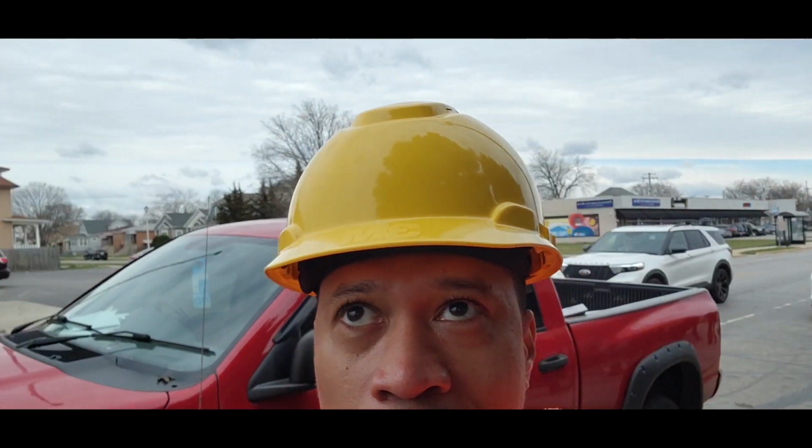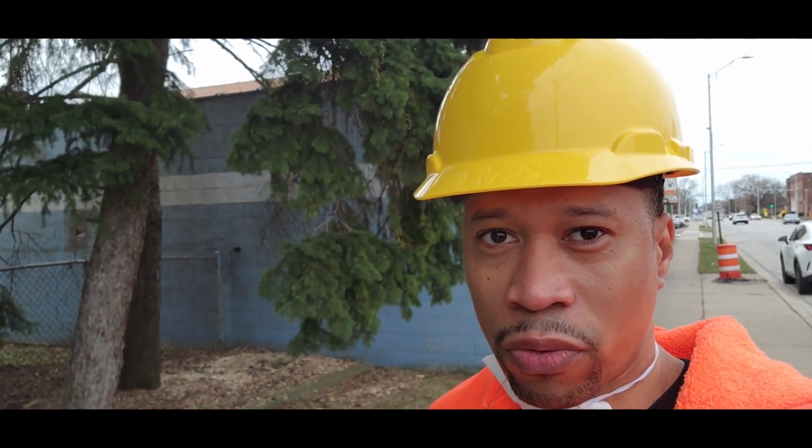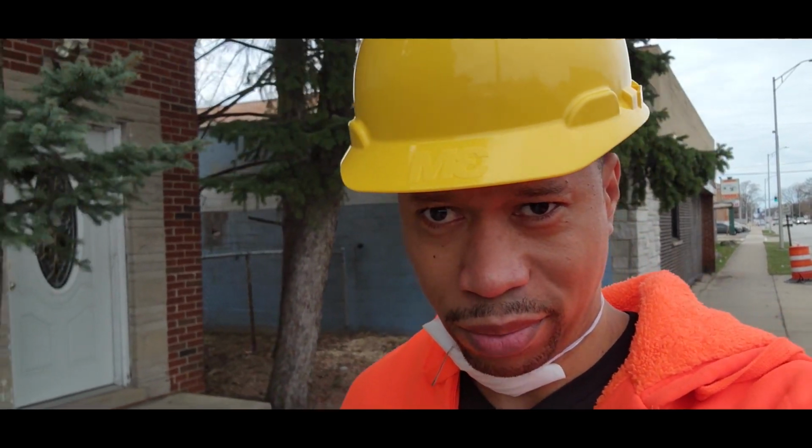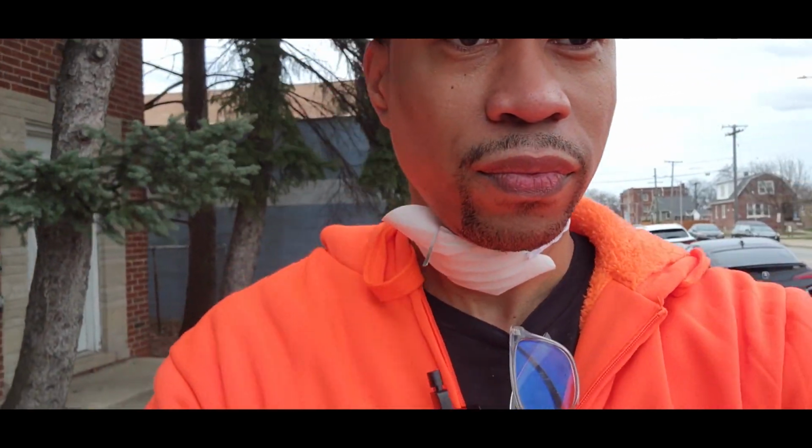One of the immediate things that I see is going to be an issue is this massive tree. The tree is overlooking our building, so we're going to have to either get that trimmed or cut down.